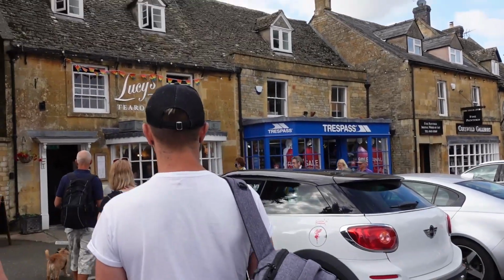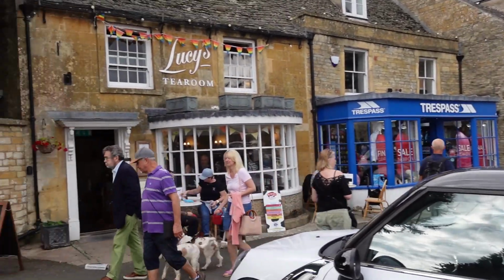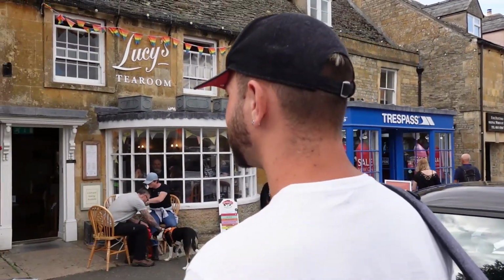There's lots more for us to explore here, but before we do, we are hungry, so we're going to go and find a tea room. So just down from the church, we found Lucy's tea room. And it looks busy. It looks welcoming. So we're taking that as a sign that it's good. Oh, they've got a garden. Look at our beautiful garden. Oh, cool. Right, well, let's go and see if they can fit us in.